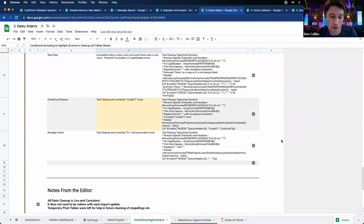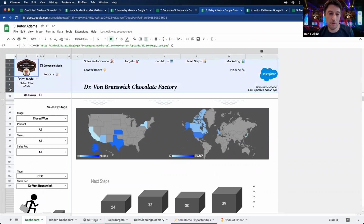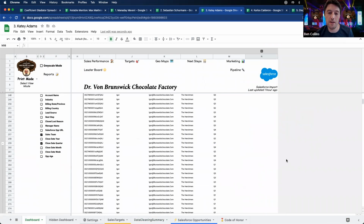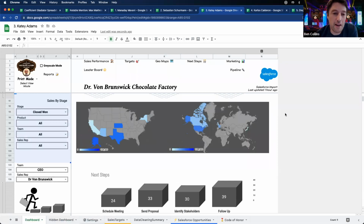Then back on the dashboard, again, lots of things to say here. The use of these freeze panes. So Katey's frozen the top rows and the first few columns, because if Frank scrolls down now, those buttons stay in place. So you can always get back to any other part of the dashboard. That's really a nice technique to lock that top row, so if your dashboard is quite long, you don't lose that header.